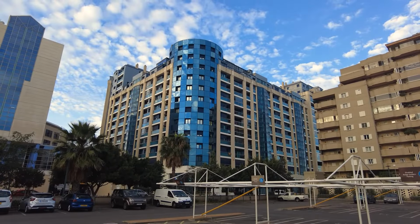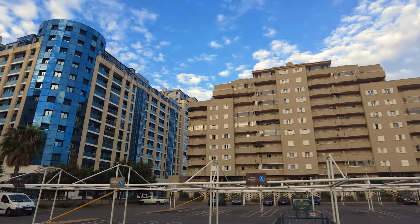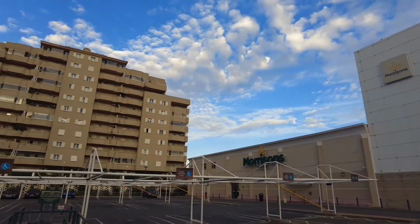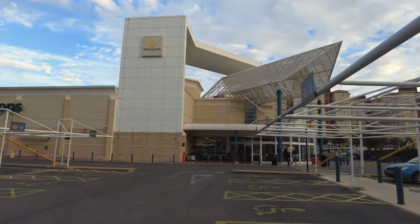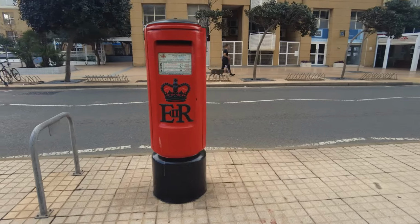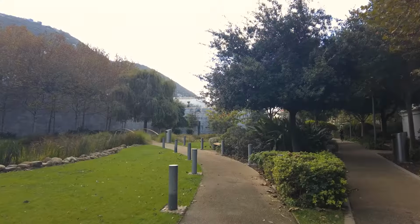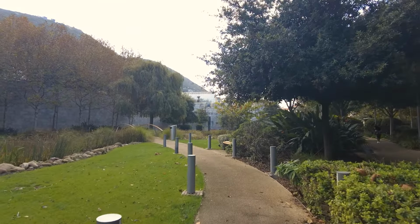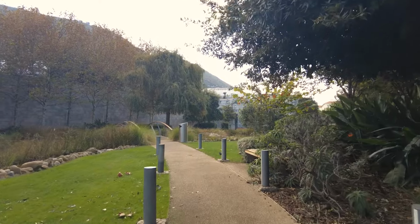To make a circular walk, we headed first through the business part of town, complete with Morrison's supermarket, and of course those friendly reminders of the British influence. Not too far away is Commonwealth Park, which you can cut through, and there's a lift which takes you up to the main part of town.